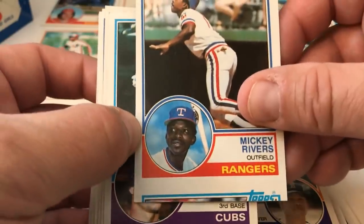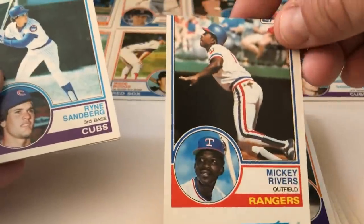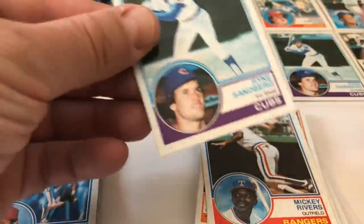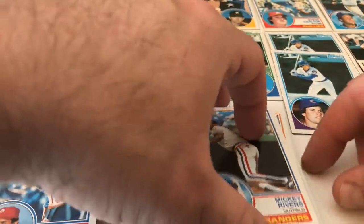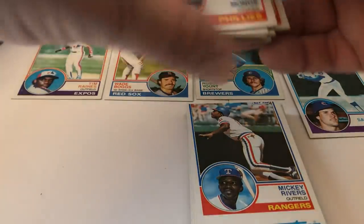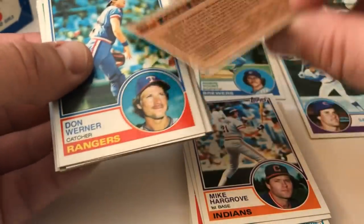I like The Rock. Another Ryne Sandberg! Mickey Rivers. 2 rhinos, baby. 2 rhinos. Look at that. Unreal. A slight little ding on this. We'll take that, man. 2 Ryne Sandbergs. Holy smokes. Give me a good Gwynn, please. Sid Monge. Rick Miller. Mike Hargrove. Mike Schmidt badly cut.